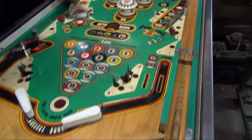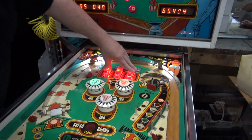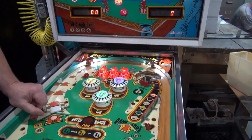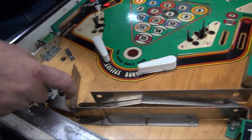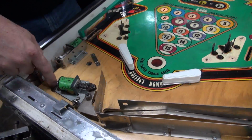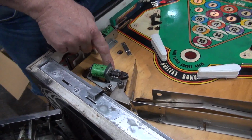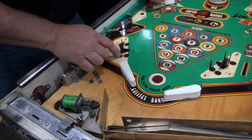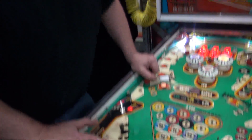All the playfield parts are removed. He's just started putting these back together now and adding the high impact stuff. And we're going to put that strip right here. What you'll do is put the strip in here and then run the wire through the hole here or here and connect it to a general illumination bulb. Very simple.